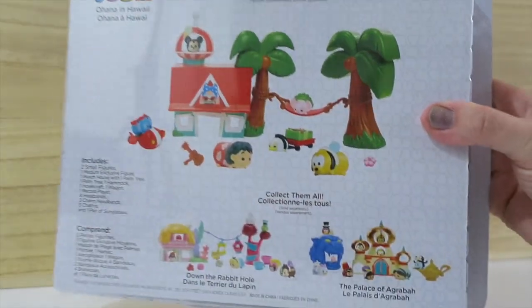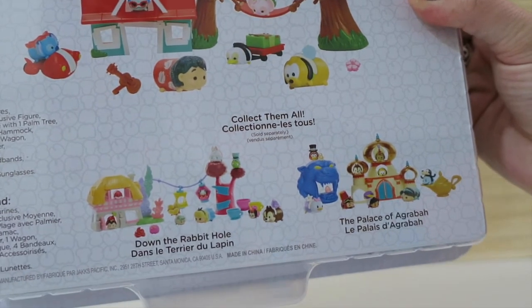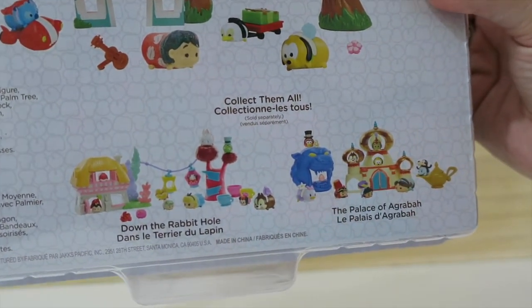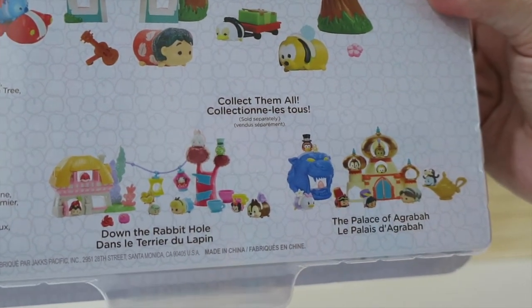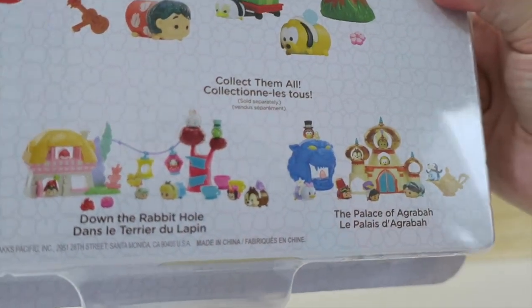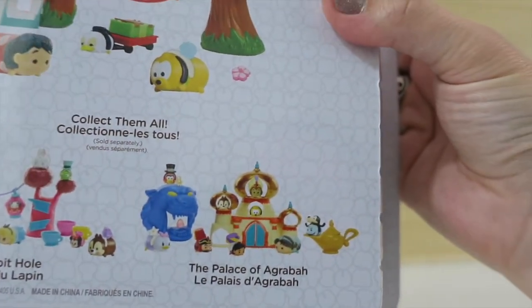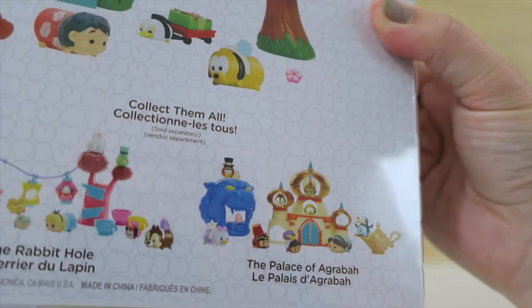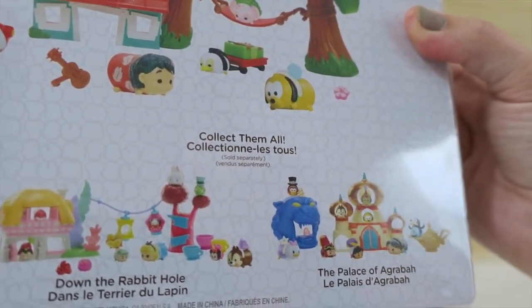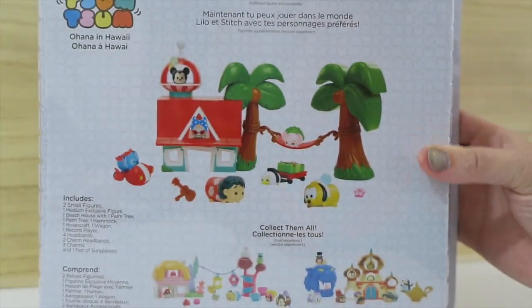So here is everything that's in this set, and then down here there's also the Down the Rabbit Hole Alice in Wonderland set, which looks really cool. It's got a swing that goes over from the house up to the little tree area. The Aladdin one has the Agrabah Palace, and also has the tiger from that movie. These are really cool, and I'm hoping that we can get them all.